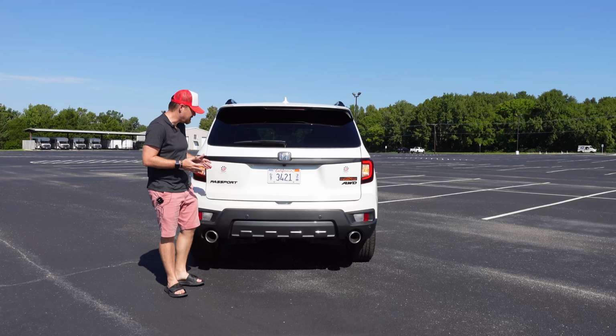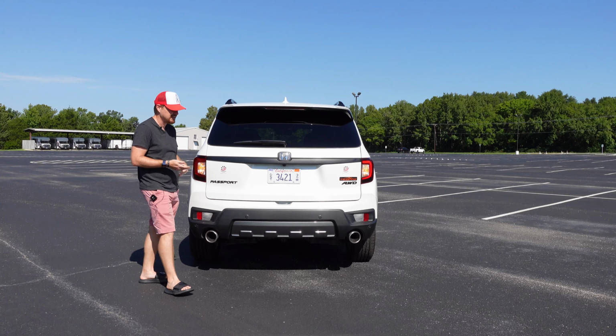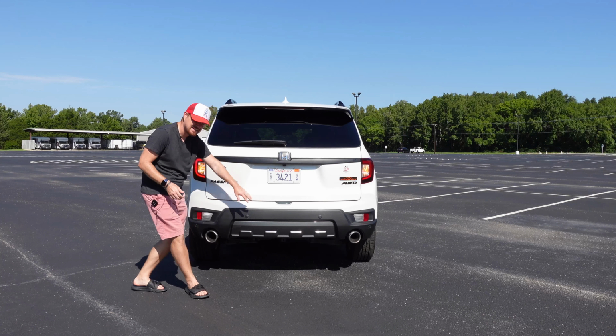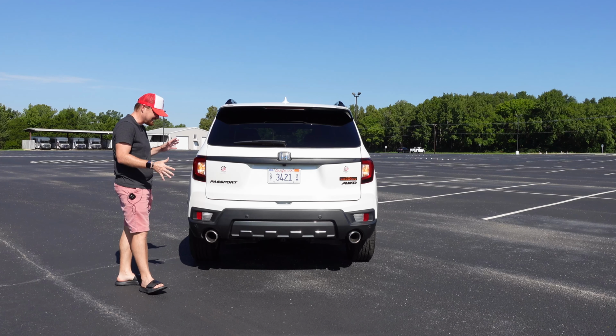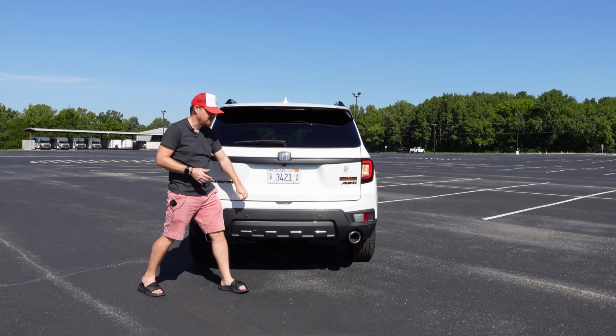Moving back to the very back, you get typical Honda styling here. Nothing really unique to the Trailsport model, except maybe this Trailsport badge and some more rugged looking styling down below, but really this is a Honda Passport, which there's nothing bad about that.